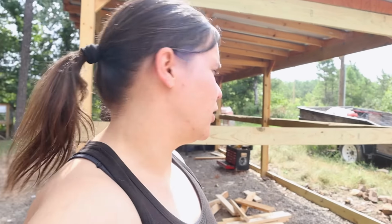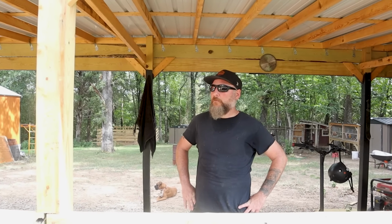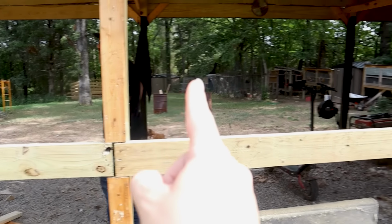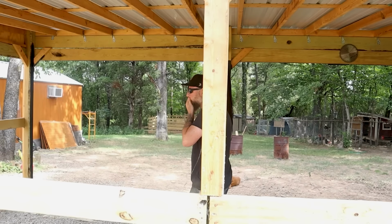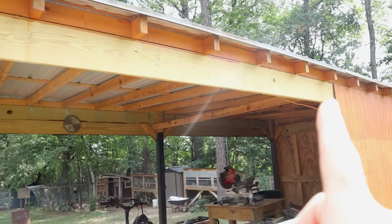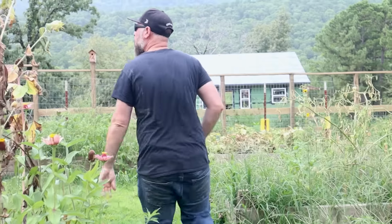What are you thinking? I'm just looking. Thinking of how to deconstruct it without it falling over. Well, a good thing is we have 4x4 posts all around, and they are all cemented in the ground. And as long as the top stays put together for right now, it should be okay. Like the roof.